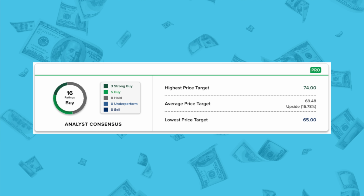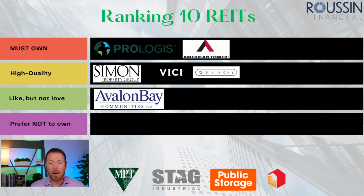Analysts have an average buy rating on the stock, with 3 analysts rating the REIT a strong buy. The analysts have a 12-month average price target of $69, implying 15% upside from current levels. An A-rated credit rating, a strong management team, in-demand properties, and a proven track record, Realty Income has the likes of a must-own stock written all over it. And that's the tier where you will find Realty Income.